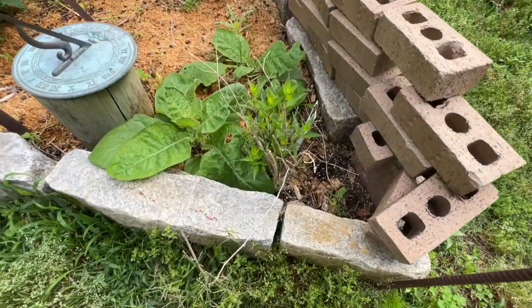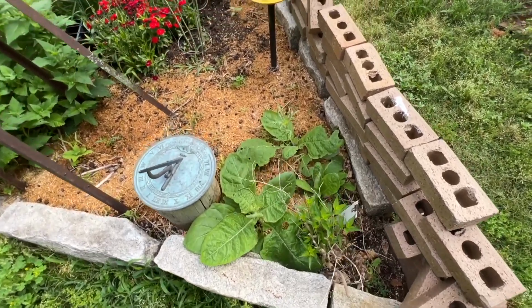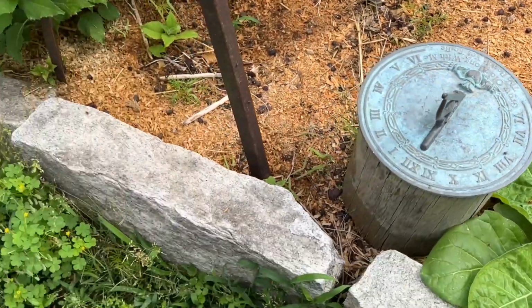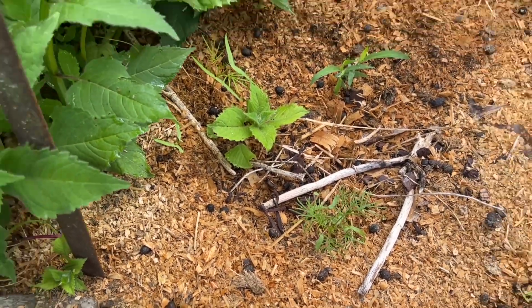This flame acanthus is looking really good, and some more Nicotiana plants and a volunteer marigold right there. I do have cypress vine coming up here, and it appears just two.